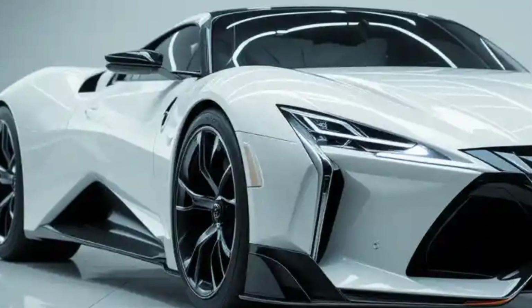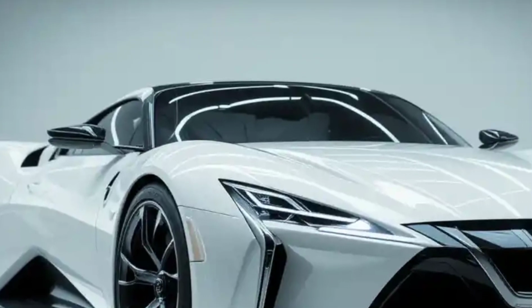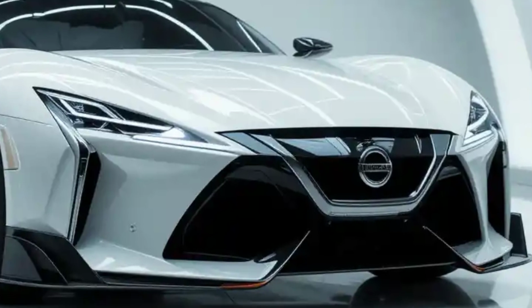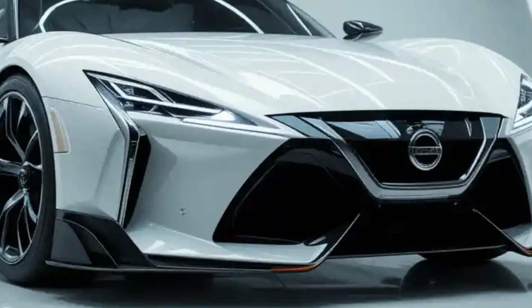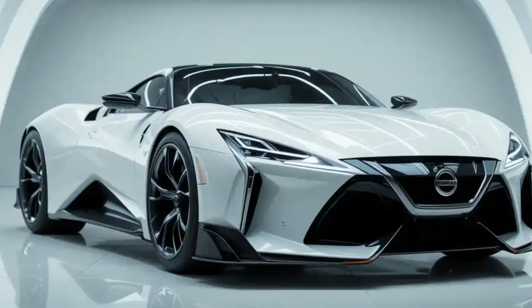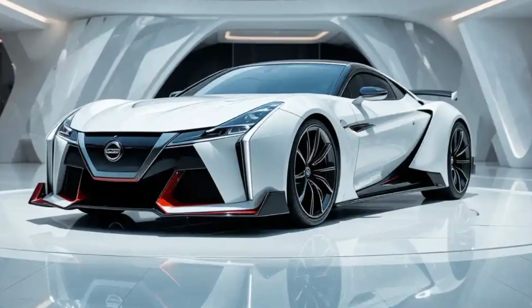Today, we have something truly exciting: the 2025 Nissan Ariya, a stunning electric SUV that blends futuristic design with cutting-edge technology. If you're looking for an EV that turns heads while delivering top-tier performance, this might just be it. Let's start with the exterior.